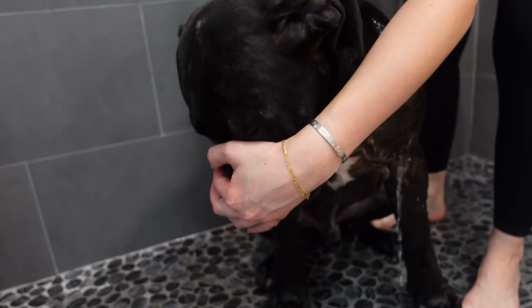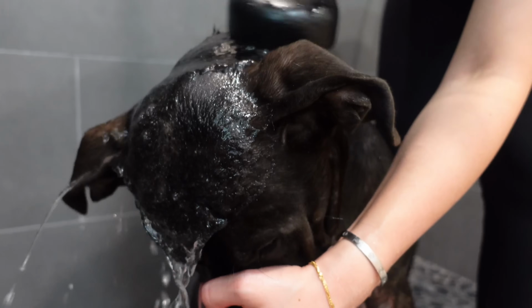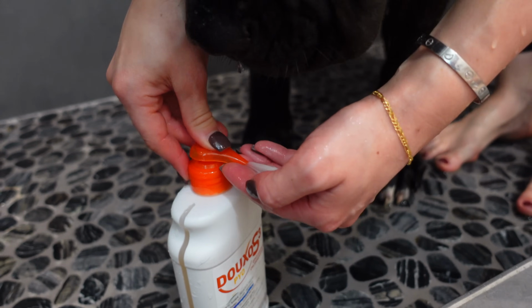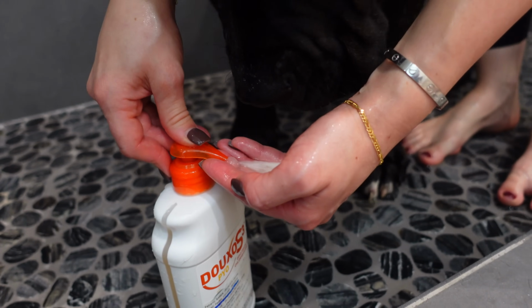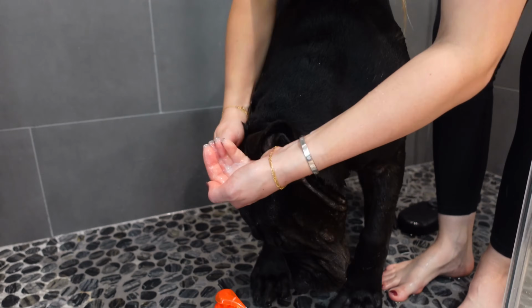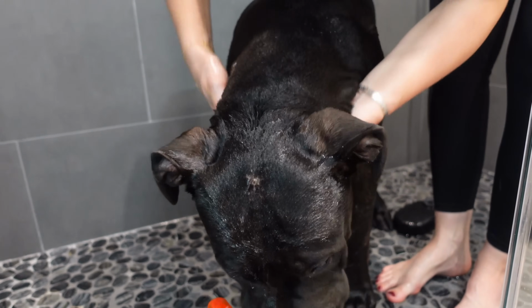You can see his allergies right here on the top. So we're just gonna wet that like so. And we're just gonna take a few pumps into my hand. All right, what is that, Shrek? Oh my goodness, you wanna smell it? Yeah, we're gonna put some on your head right here. We're gonna put it all over your neck.